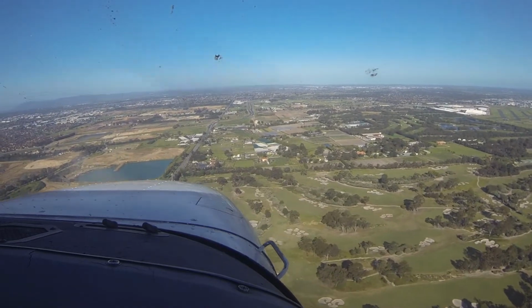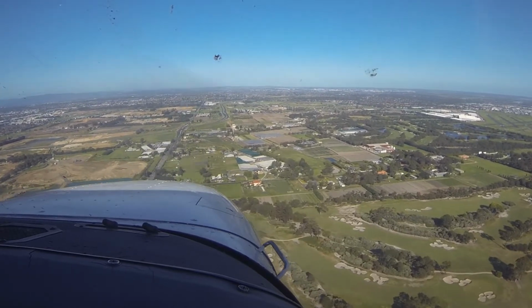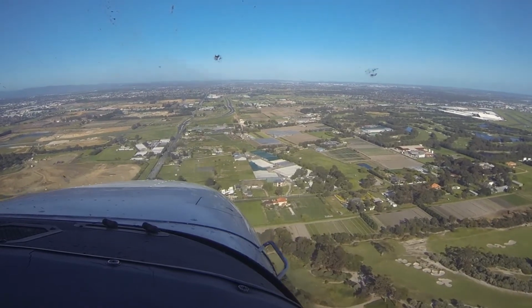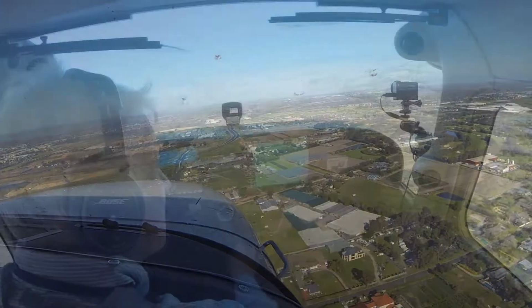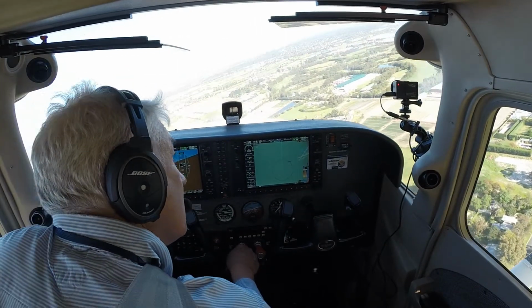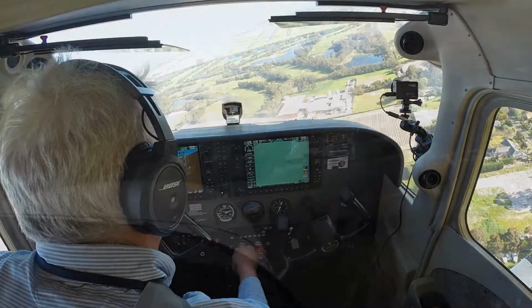Upwind to the eastern circuit. Moorabbin Sundowner Sierra Uniform Golf, Karam 1500, received Romeo inbound. Sierra Uniform Golf, clearance is not available, remain clear. Sierra Uniform Golf. Hotel Sierra, clear to land. Juliet Hotel Sierra, clear to land. Hotel Sierra, confirm, clear to land. Bravo Sierra Victor's turning final.